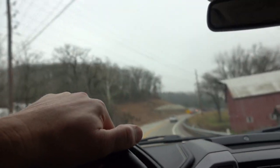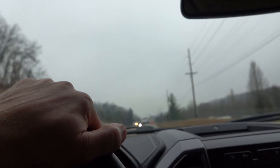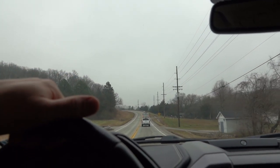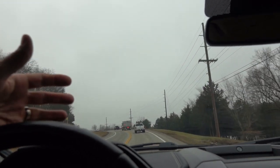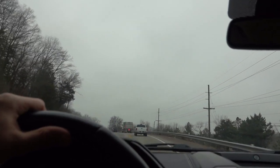So the smaller engine, the 3.5. That old Expedition had the 5.4 in it with a 6-speed transmission. This is the modern EcoBoost, a little more fuel efficient body design. We got the aluminum panels. Vehicle might be a little bit lighter, I guess, but more efficient drivetrain with the 10-speed transmission. And it's definitely more quiet on the inside.